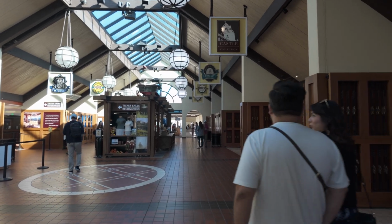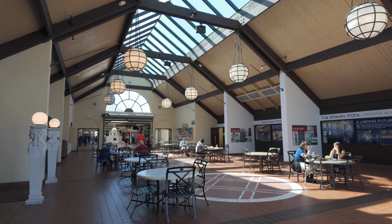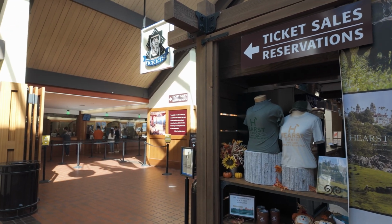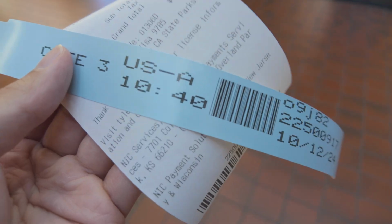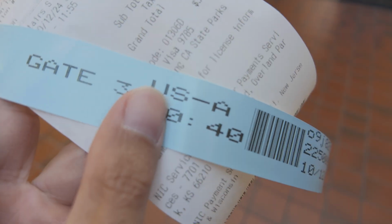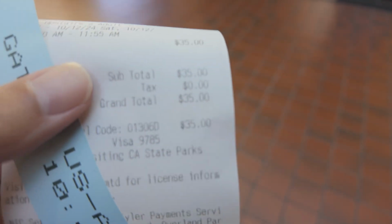Now to get to the castle, we don't exactly drive up to it. We get to the visitor center, or the landing as I call it, where you enter this building and we buy our tickets, and that's where the bus takes us to the castle itself. Okay, got the ticket, gate 3, upstairs tour, 35 buckaroos.